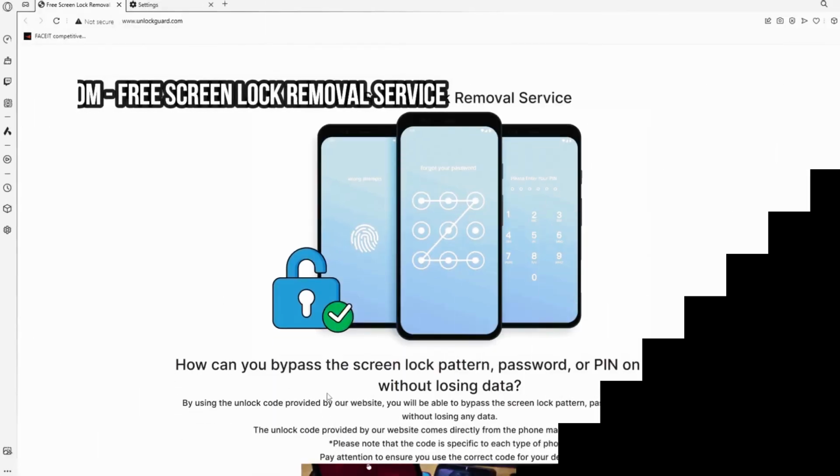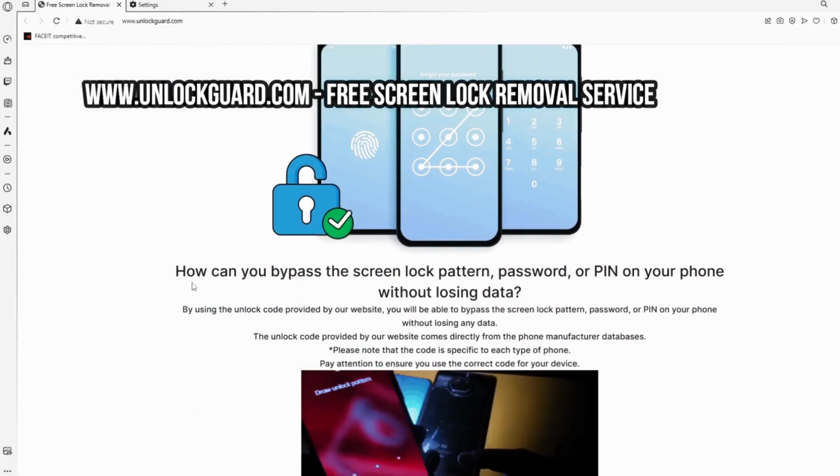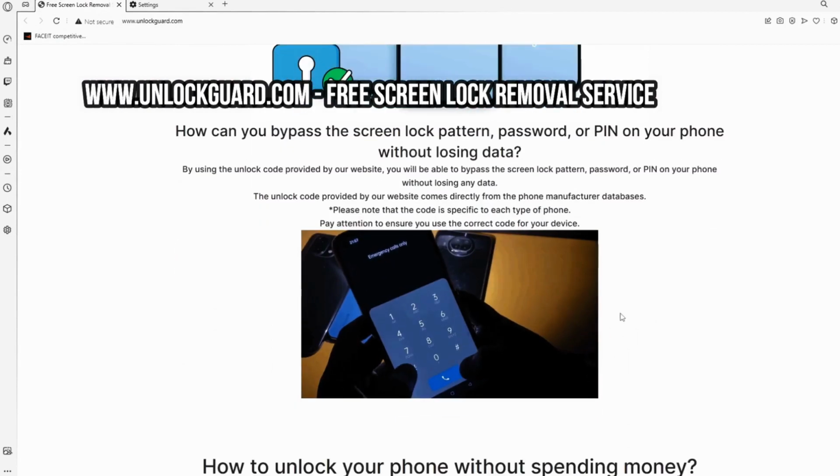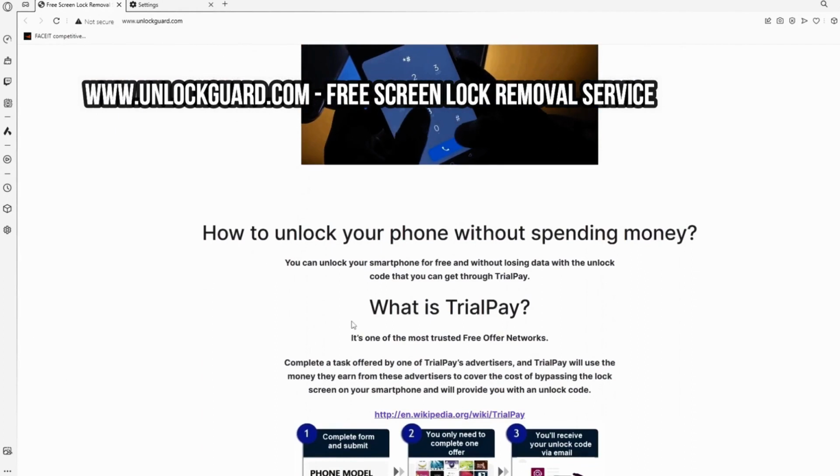Visit this website that offers free unlock codes using a unique method. And that's it. Now you can unlock your phone without losing any data.